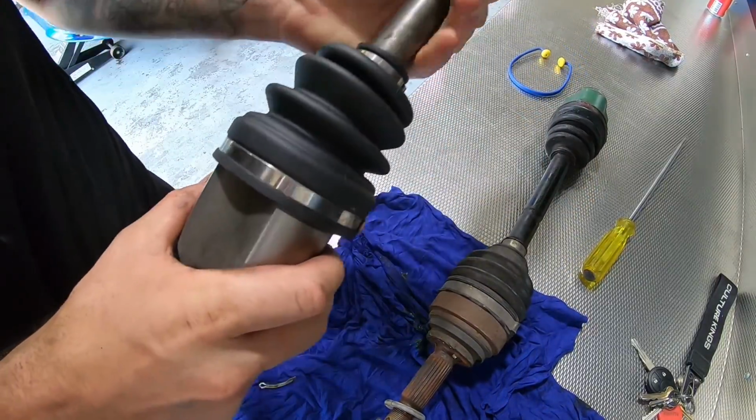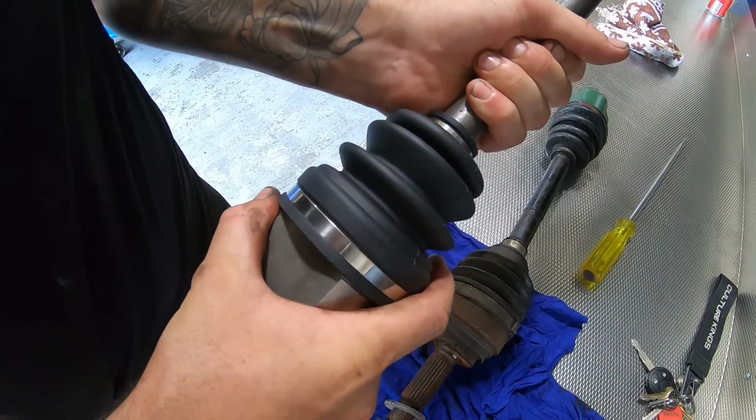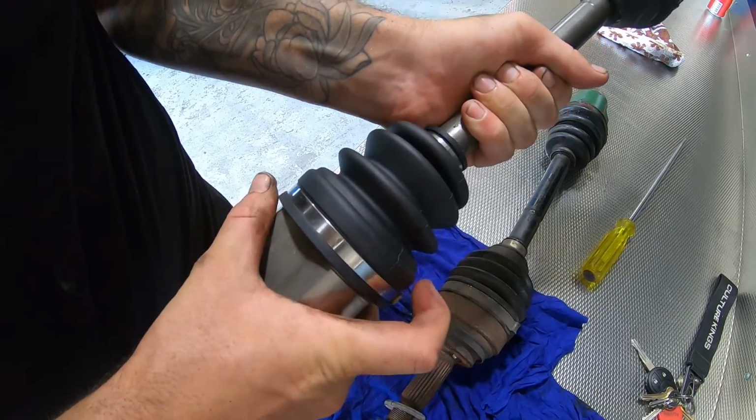If we grab the brand new one here, we still get back and forward play, which I didn't know was normal, but there's absolutely no side to side play whatsoever. So back and forward's okay, but side to side's a no-no.